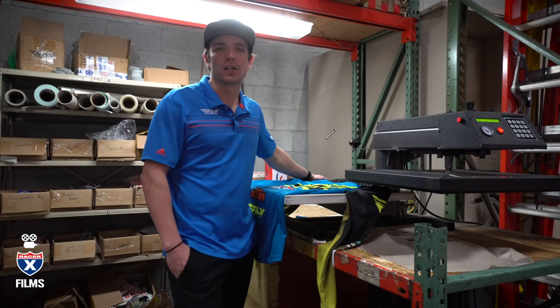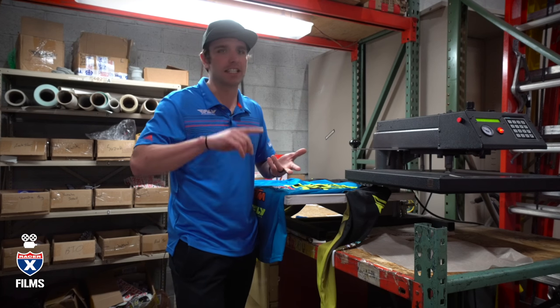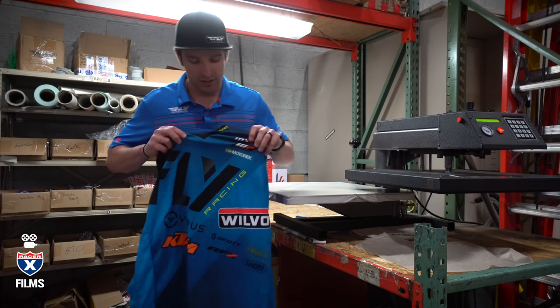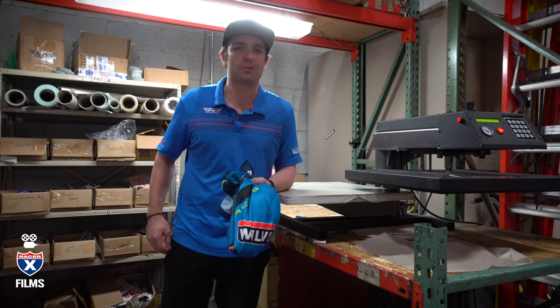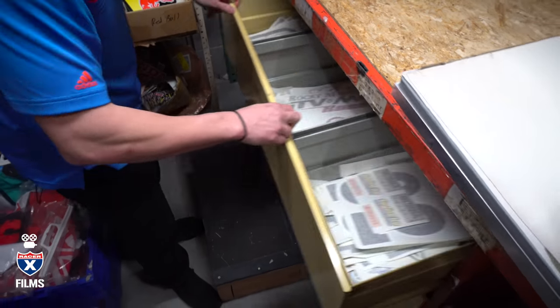So we've made it deep back into the warehouse now. This is where Max Steffens spends a lot of his time, printing jerseys, sorting out all the gear, getting ready for the next race. Here's one of the latest Sean Simpson jerseys. Sean's our MXGP rider with our involvement in MXGP. So Max is always out here. If he's not at his desk, you can always find him out here getting gear ready for the weekend. Let's take a look and see what Max has here to work with.